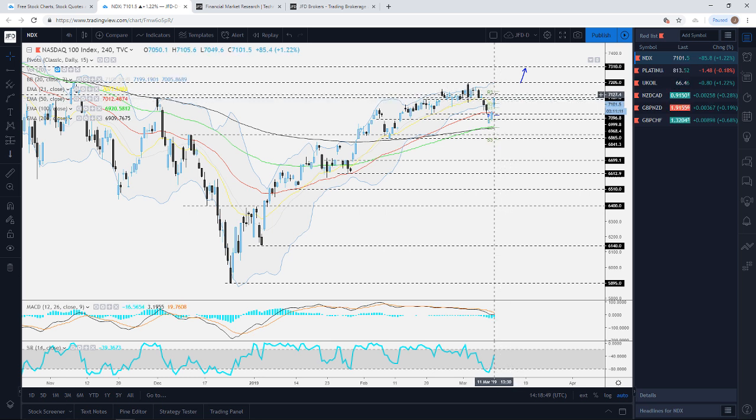But if this suddenly decides to reverse back down and drops below the 7,000 level, then that could be good news for the bears, as we could see this index sliding further down, maybe even going towards this 200 EMA, shown here as the black line on this 4-hour chart, which would be around the 6,905 level, approximately. So for now, guys, be very cautious and let's keep an eye on the price action.